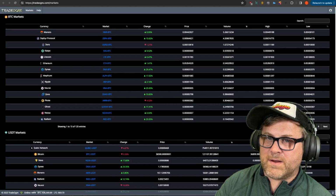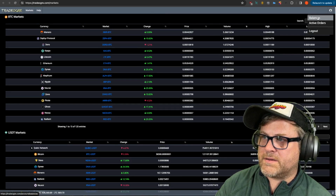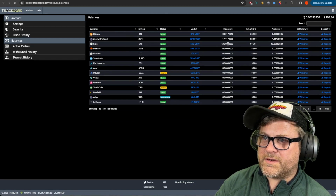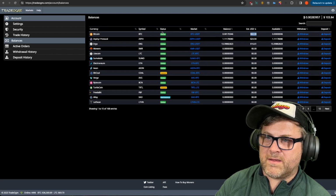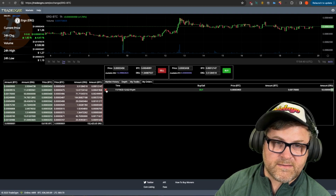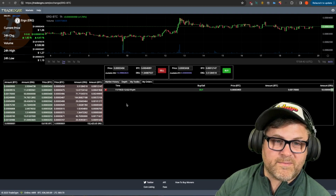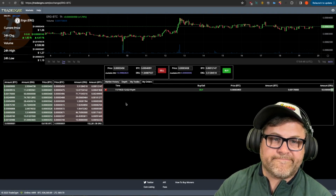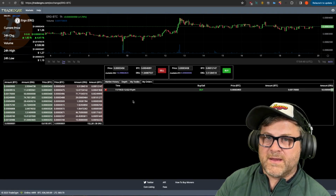So let's see where we are here. Let's go to our account balances. We should have 13 ergs, and we still have our Bitcoin sitting in that order. So we can just cancel that, or we can leave it and come back at some point, just like fishing, to see if somebody bids or the price fluctuates. Whatever you want to do.